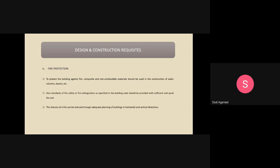Then also, standards of fire safety or fire extinguishers as specified in the building code should be provided, with sufficient and quick fire exits. See, all buildings, all constructions follow a building code which provides rules, regulations and bylaws to construct a building according to the laws of the city or the state or the country. And in those laws, there are also rules regarding fire safety. So those rules should be followed.